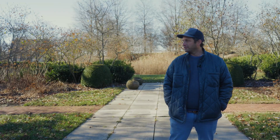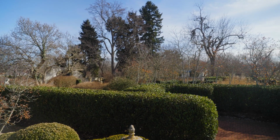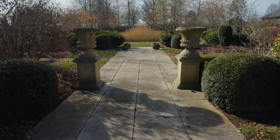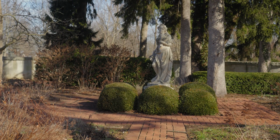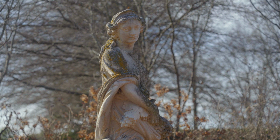So now we're in the gardens here at Mount Brilliant. These gardens were designed by Bill Esseret and actually were recognized by the American Society of Landscape Architects in 2002. It's a traditional English style garden. It's designed around these 4 statues that represent the 4 seasons. It was updated later by John Karloftis, who's well known in this area.